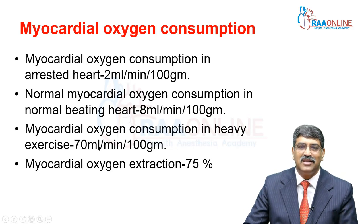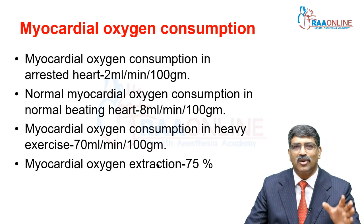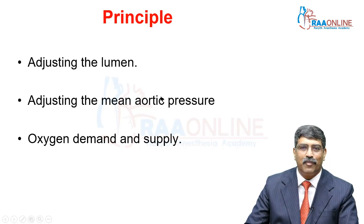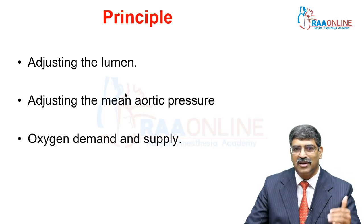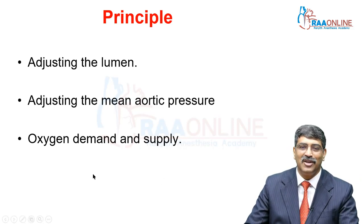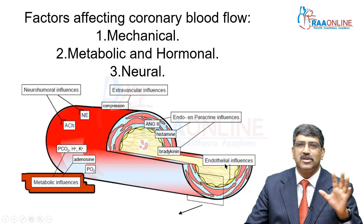So, here you are seeing that the oxygen consumption is increasing 10 times, but the blood flow is increasing only 4 times. How the coronary circulation is going to compensate for this disparity? That is what coronary physiology is all about. So, how it is going to happen? There are 3 ways it can happen. The lumen can modify. Either it can vasodilate or vasoconstrict. Your mean aortic pressure, which is the gradient which is required to push the blood into the coronary artery. And finally, you have to adjust your oxygen demand supply, which is the most critical part for maintaining the coronary circulation.